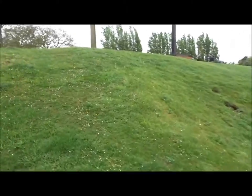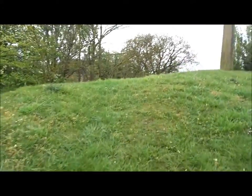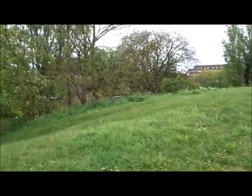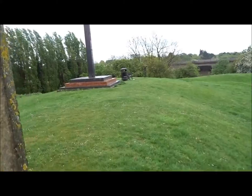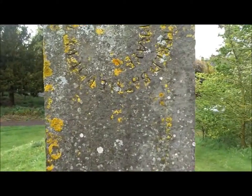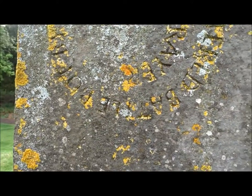But here we have, there's a plaque at the top. I'm on top of Matilda of Huntingdon's castle in Huntingdon. Matilda of Huntingdon. I'll take a picture of that. I don't know what it says at the moment.